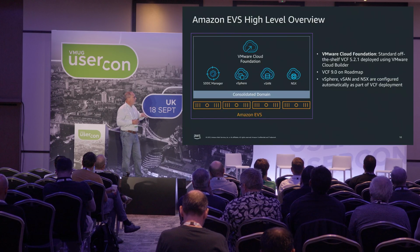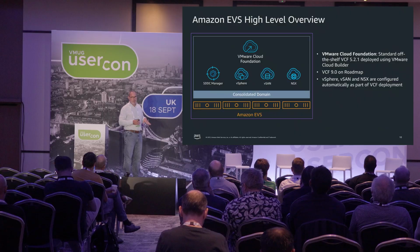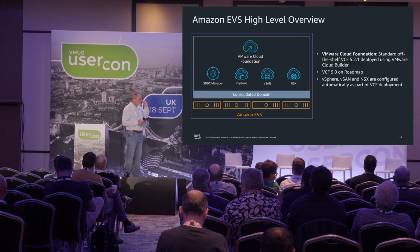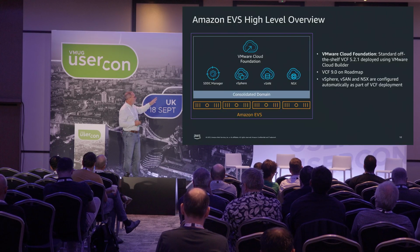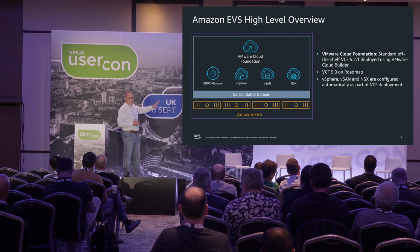And obviously, all of that out of the box, vSphere, vSAN, NSX, is pre-configured, automatically deployed through our scripted mechanism, through the console, directly down to the bare metal in EVS. So at a high level, that's what the VCF stack is made of, and obviously ARIA is part of that suite.